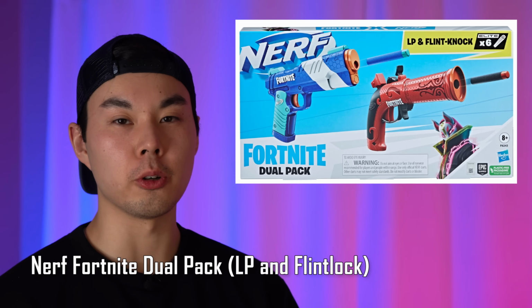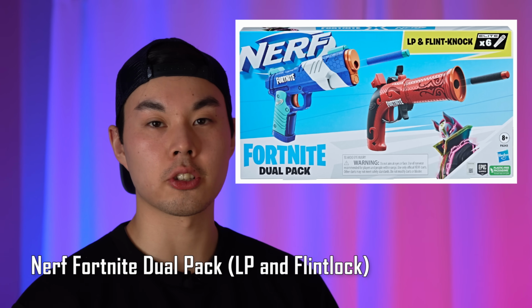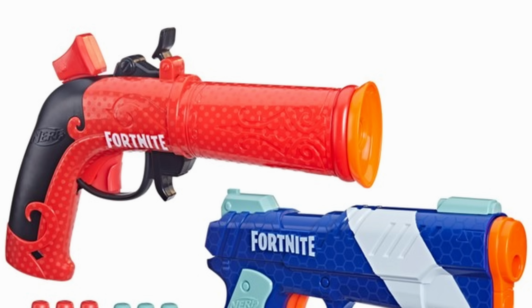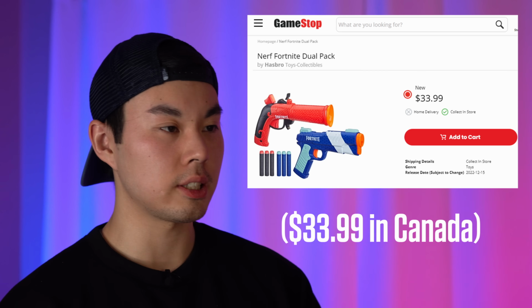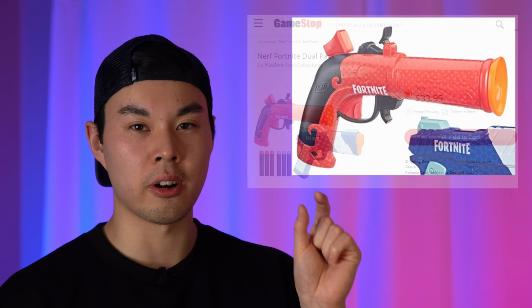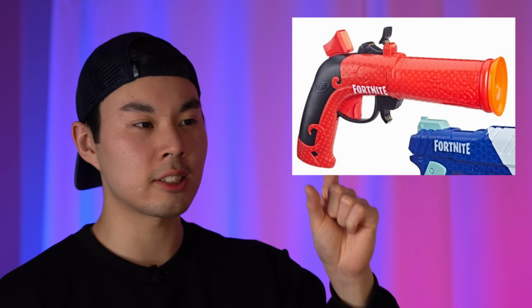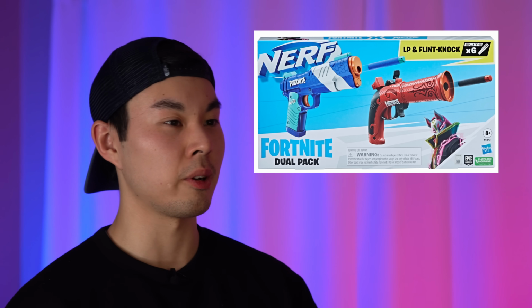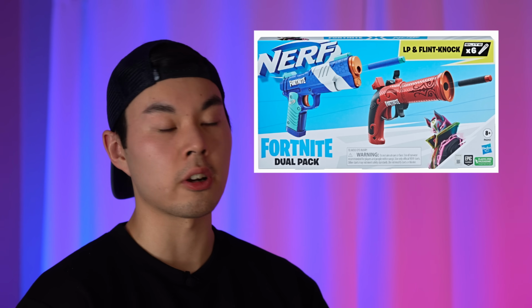The Nerf Fortnite Duo Pack. In this set, you get two single-shot blasters, the LP has a slide prime, and the Flintlock has a hammer action prime. There's no price in the US yet for these. It's a weird Fortnite ergonomic thing, but they decided to put the hammer on the Flintlock way up the blaster, so it's really difficult to reach with your thumb. So you might have to curb your excitement about one-handed priming in this case. We've seen a billion single-shot blasters from Nerf at this point, so at least these ones are unique in design.